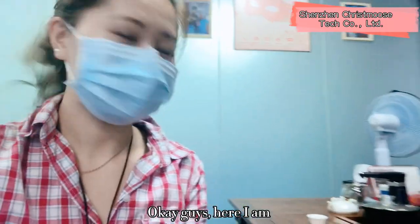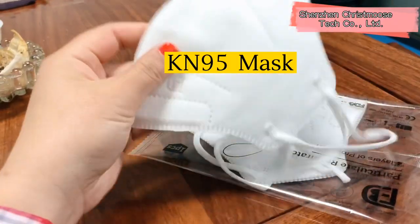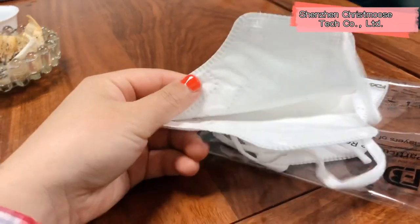Okay guys, here I am. Comes with some samples. This mask.